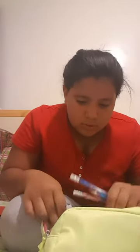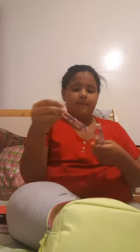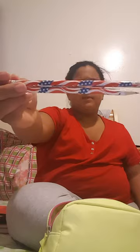Next, I have these little four-pack lab pencils. Did I get all of them? Okay, there's one. Perfect dry pencils. I have two American flags, one is sharp and one is not. And then I have these two firework ones. One is sharp and one is not.